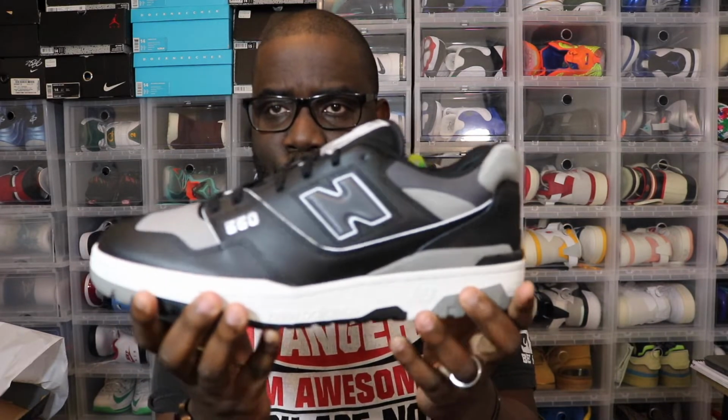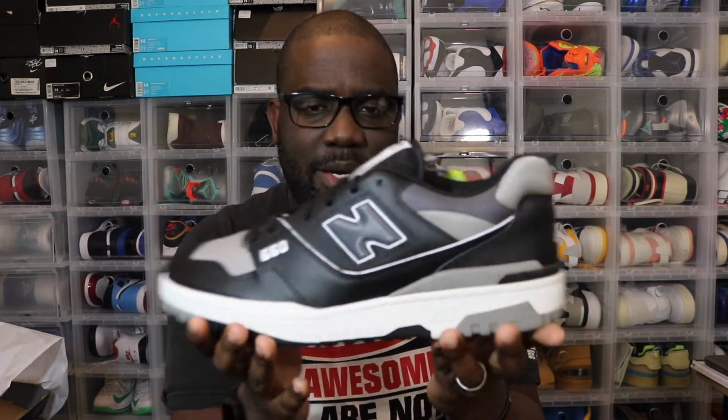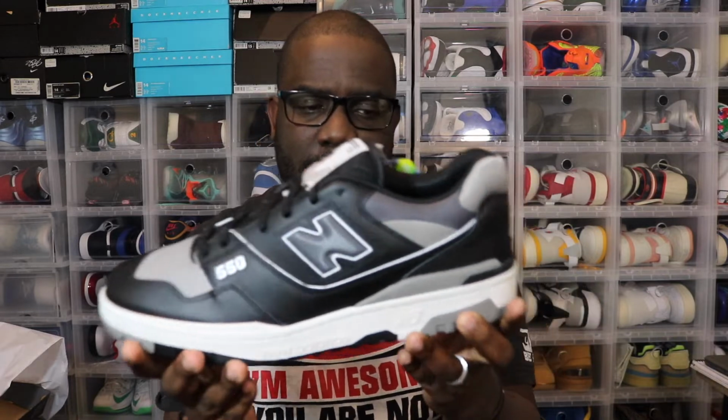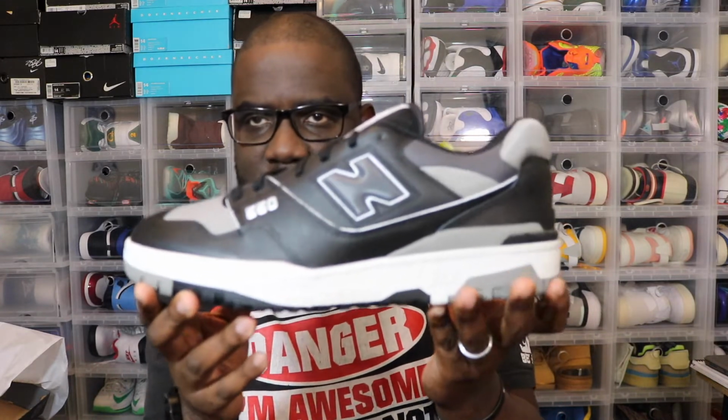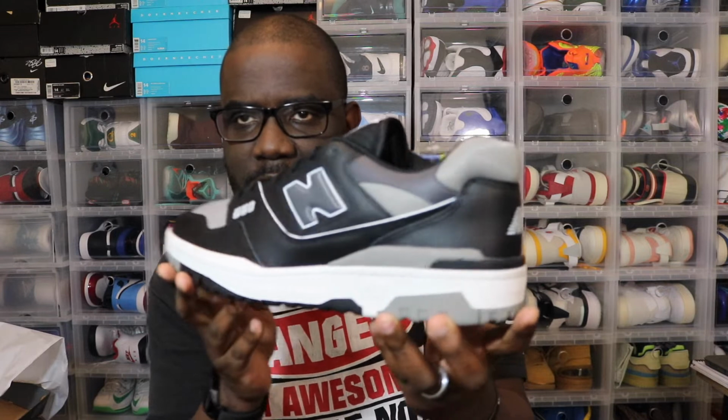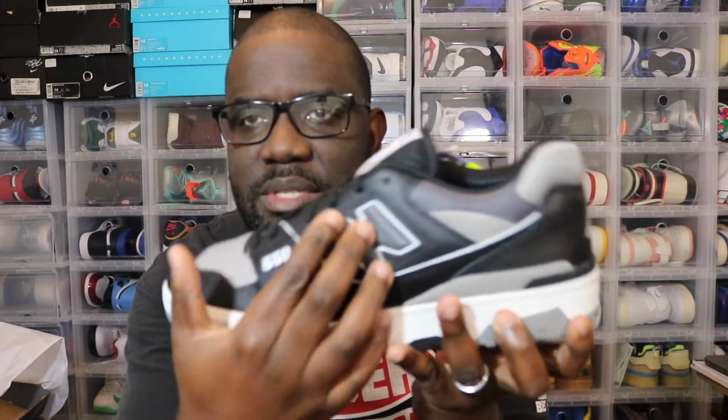These are the New Balance 550. All right. The BB 550. It doesn't say the BB on the shoe, but this is a basketball shoe from New Balance from back in the 80s. And as you can see, the colorway here is that black and gray. It's kind of soft on the actual end there.